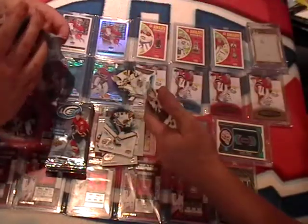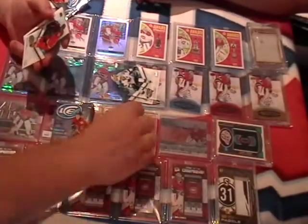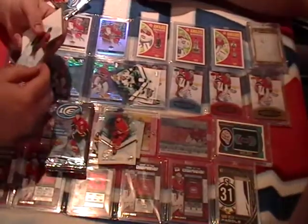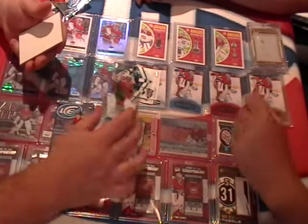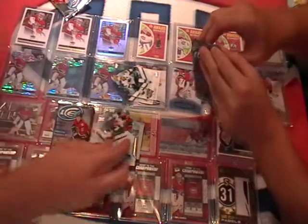Pretty white one. And then Logan Couture. We have a base Eric Staal. We have a Jeff Skinner base card. We have a Premier out of $12.99, Mike Reilly. Nice looking card. Pretty. Hello, Mike. White one. Welcome to the party. And Mike Comrie base card.